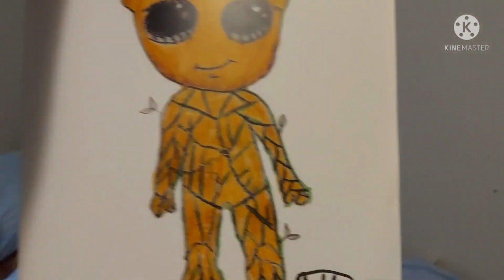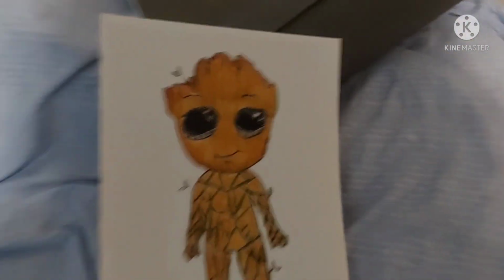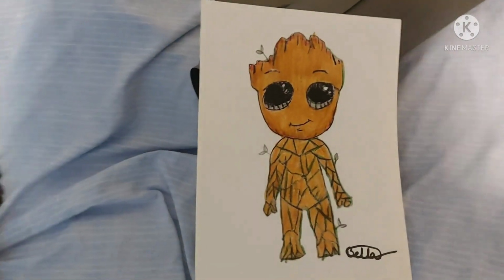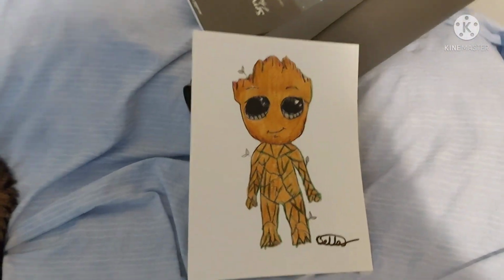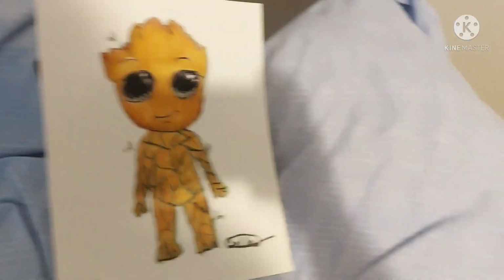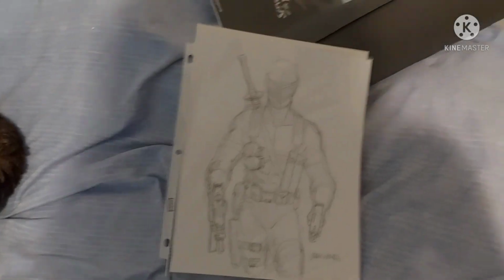And what else here? Baby Groot. This one, funnily enough, was actually just by someone's little brother. Which obviously made it a very popular print. Snake Eyes by Larry Hama himself. Because hell yeah.